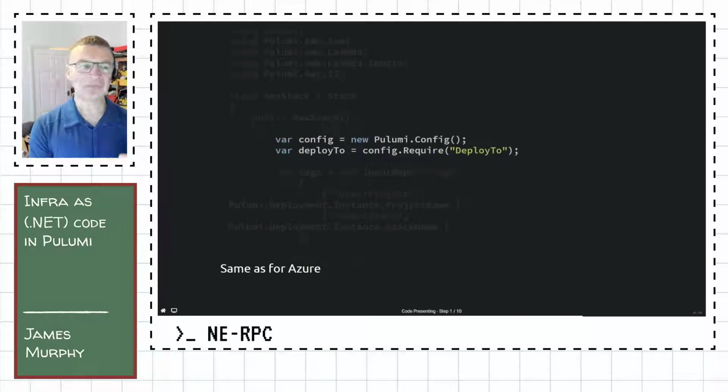So let's change that to be an AWS stack. Exactly the same as for the Azure stack. We're going to pull in the config and the deployed to value from the YAML file.